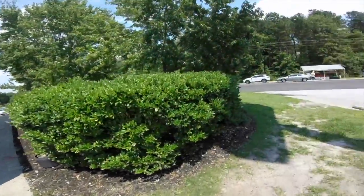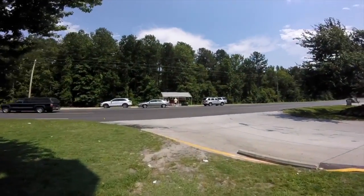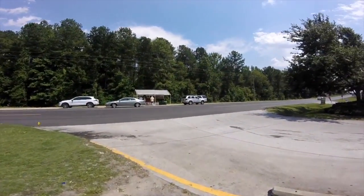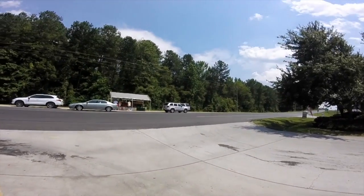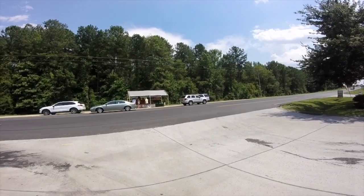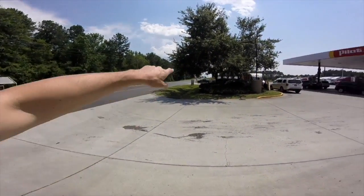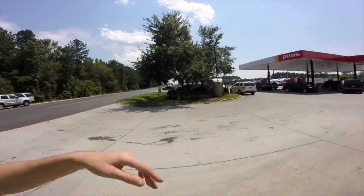Just wanted to show you guys this fruit stand over here. I would go there and get something, but I don't have any US cash, and we have some melons, some apples, I think, and I-26 is over there.